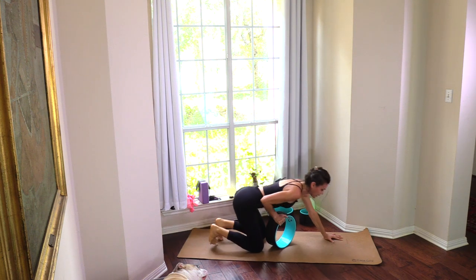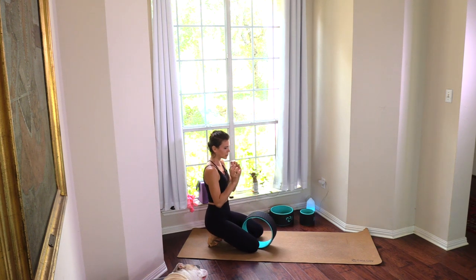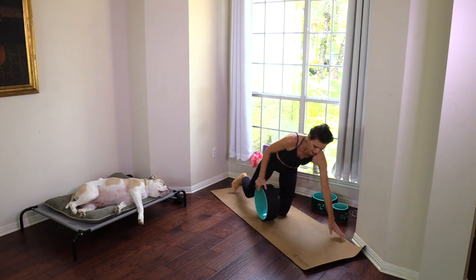All right, a few more knee tucks with the wheel. Really challenging, those are kind of Pilates style moves where you can do few reps, and because they require so much focus, they charge your core in just the right way.